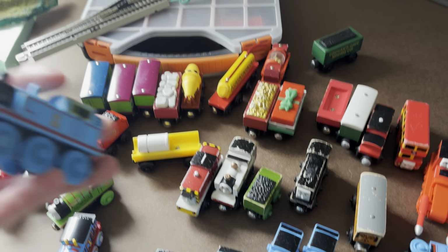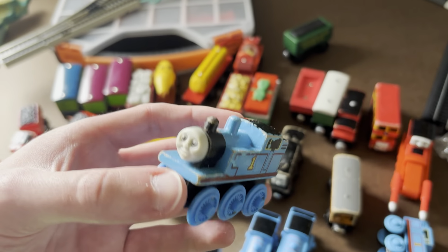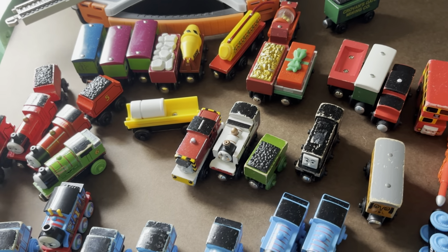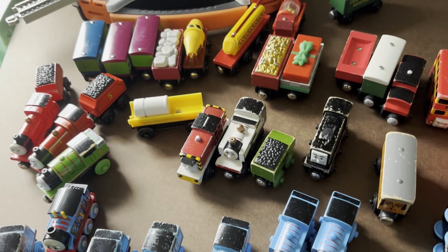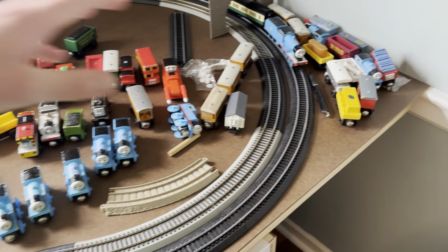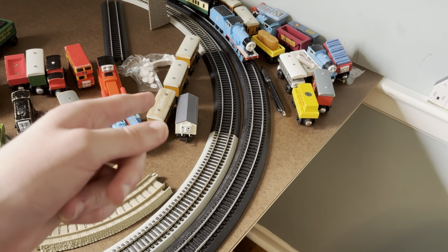A 95, not that one, this one. 95 Thomas, according to Domeless engine. And a 96 James, which I thought was cool. This came with a 96 Duck. But it came with a bunch of stuff that I need to just turn into customs, like those.